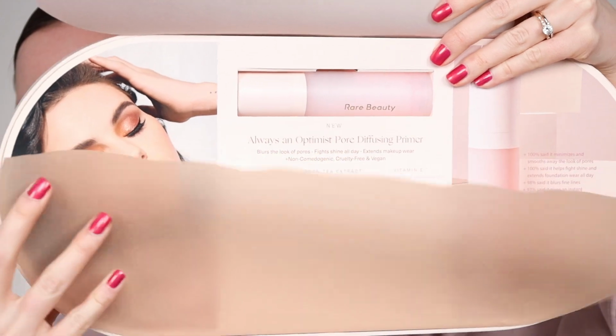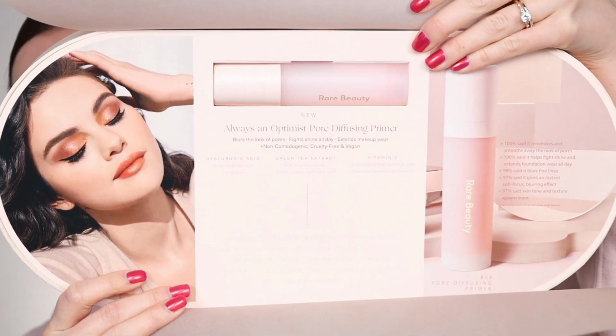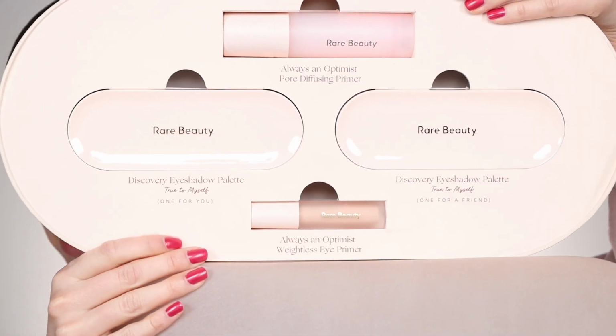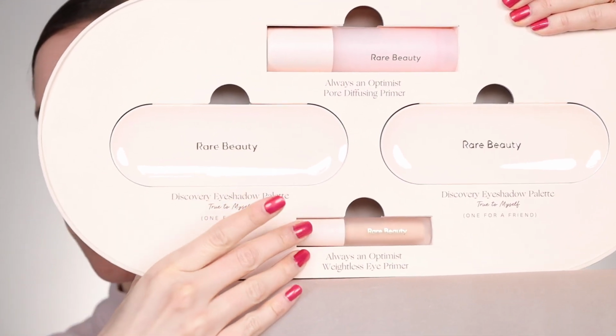So when you first open it up, you have this little cover right here, and then it shows the new Always an Optimist Pore Diffusing Primer, which I'm very excited to try. Apparently this is supposed to be a smoothing primer, but it's also supposed to be hydrating. It has hyaluronic acid and green tea and vitamin E. And then you lift off that layer, and underneath we have the new eyeshadow palette and then eye primer. They sent one for myself and then one for a friend, so they are the same palette. They didn't launch two. And this looks beautiful.